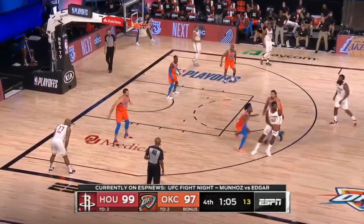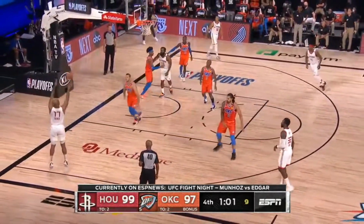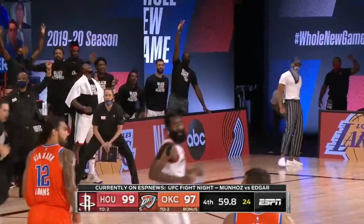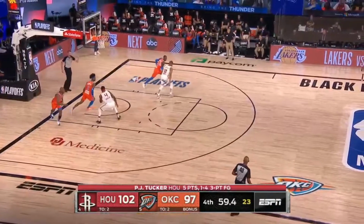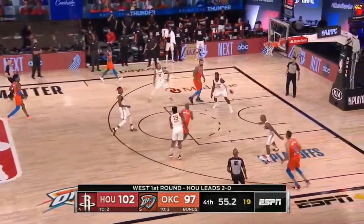Doris, what do you make of what Mike D'Antoni's doing with having Jeff Green bring the ball up? Well, I like it there because he thought he got a shot for James Harden. And Tucker hits the side pocket 3 finally. He couldn't buy one before that. That was his first 3 on 4 attempts.